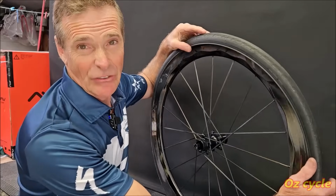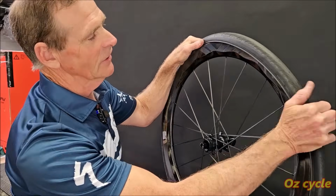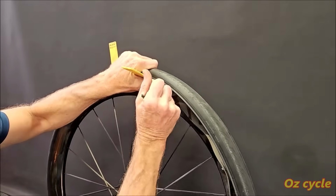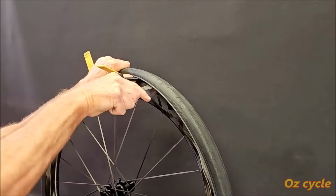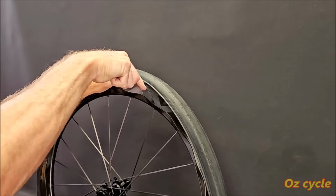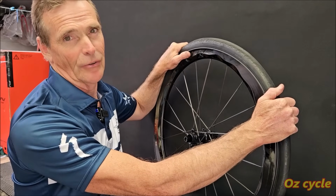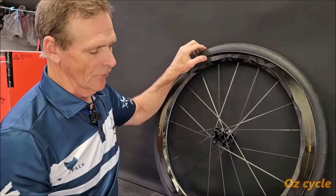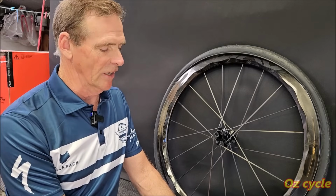Tyre fitting. How easy is it to remove and reinstall a tyre? Do you need to sit there with 3, 4, 5 tyre levers trying to get a tyre on? Is it that difficult? Some rims really are. You don't want to be stuck on the side of the road miles away from home and not being able to put your tyre on and off. And even if you did get it on and off, you might damage the tube. So you don't want a rim where the tyre's hard to get on and off.